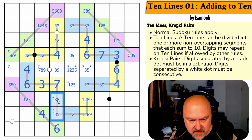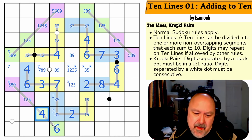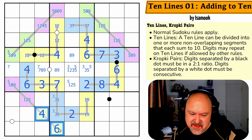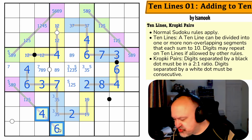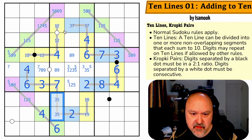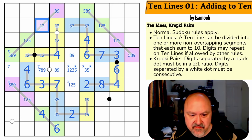There's no 6 here. This is 3, 5, so that is 2, and this isn't 2, 8. This is 1, 9, making that 2 and that 8. I think that's fair. It's tricky, but I think it's fair. 3, 5 looks up. The 6 looks up taking 6 out of there, so the 4 comes out of there. The 5 looks up taking 5 out of there, so the 5 comes out of there.